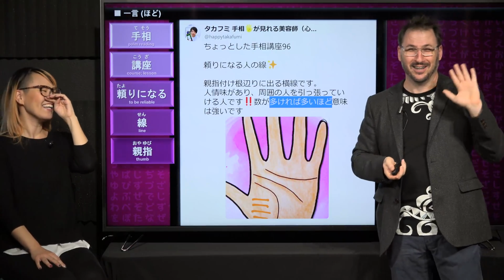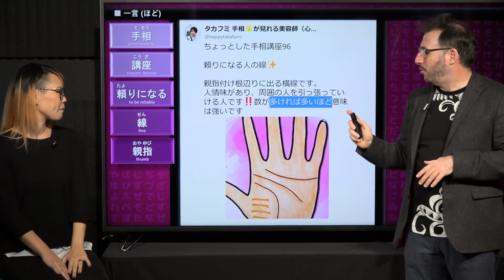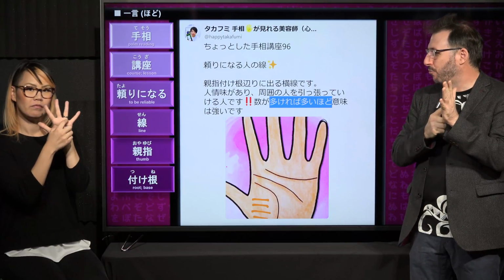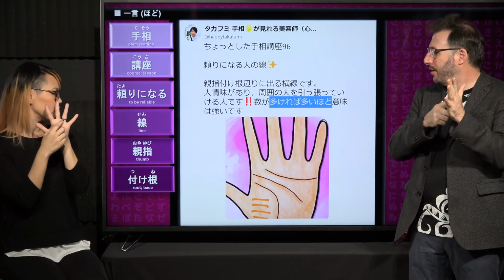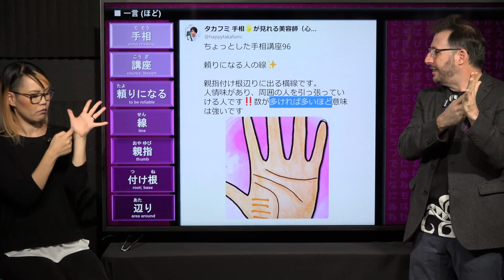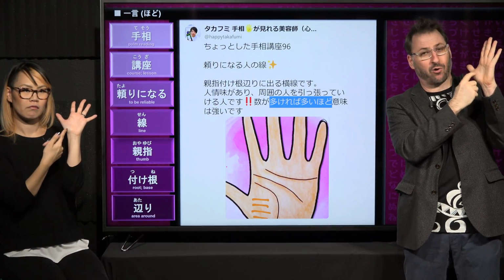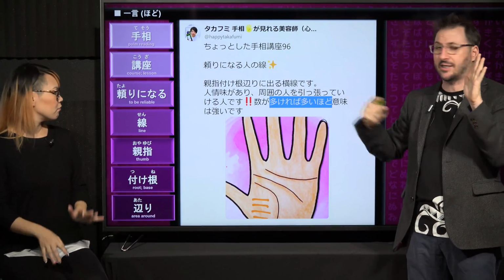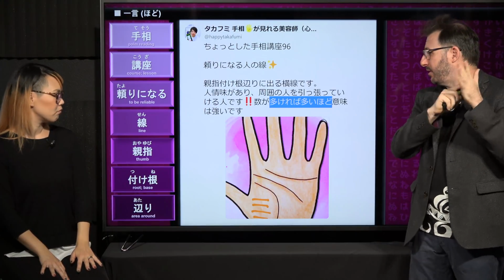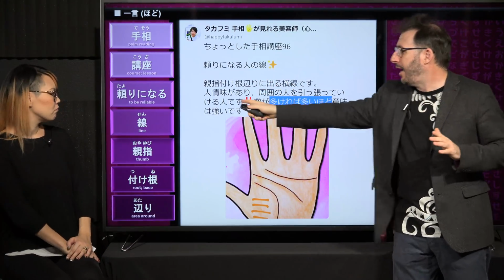あれから全然。Alright, anyway, moving on. So, 親指、親指、付け根 is the base or the root, okay, of your 親指, right? And あたり, which means the area around. So, right around from here に出る横線, the lines that go from the base of your thumb over across, okay? That's what 横線 is. It's a horizontal line. A 縦線 would be a vertical line, but this is a 横線. That's what the 頼りになる人の線 is, okay? And, here we go.